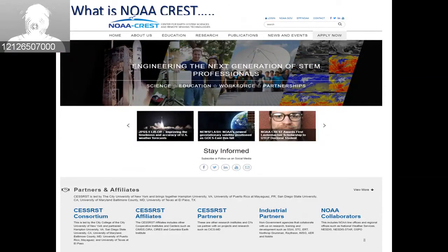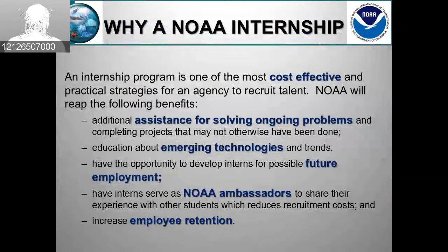And as you can see, we are a large organization. We're headquartered here at City College, but we have a consortium. We have centers at the University of Maryland, Baltimore, Hampton University, Puerto Rico, San Diego State University, and El Paso. So we have students just like you on all these campuses, also learning about NOAA and getting trained, be it undergraduate, master's, or PhD. This particular scholarship is only for undergraduates, and we'll talk about that.